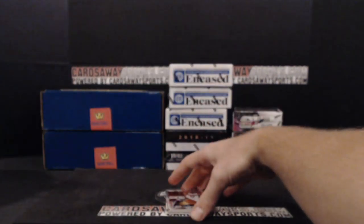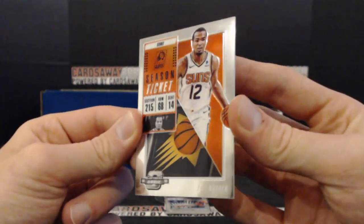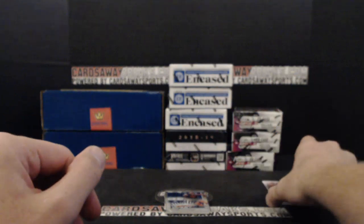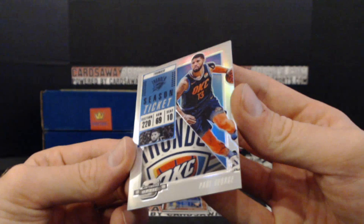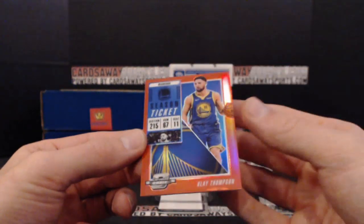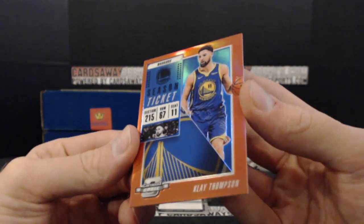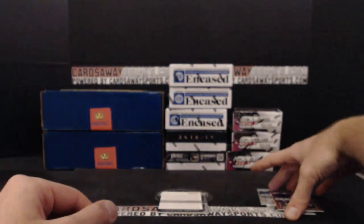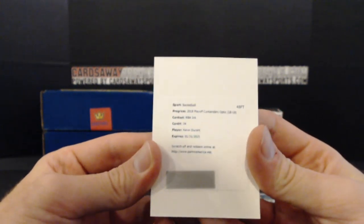Ooh, we got a redemption first up. Phoenix, TJ Warren. Oklahoma City, PG-13. Silver refractor. Here we go. Klay Thompson, red prism. And a redemption to a valued collector. Bam! Who is it? Who is it? Wow, it's a Kevin Durant!